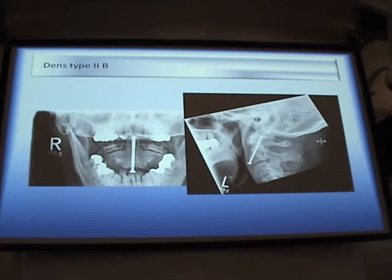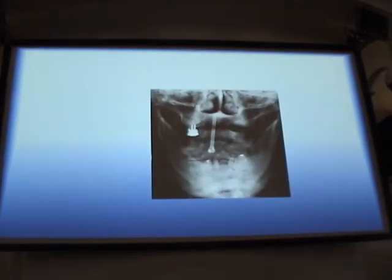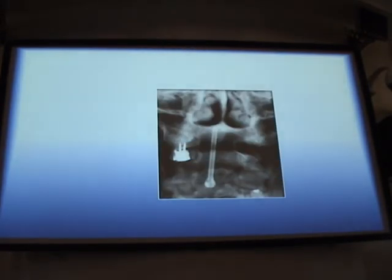In my experience, this is not a good reduction. You see it here, here's the dens and here's the corpus. This will never heal. No way. There's no way that this will heal. The problem was the dens wasn't perforated by the reamer. And therefore, you don't have any compression of the dens to the corpus.